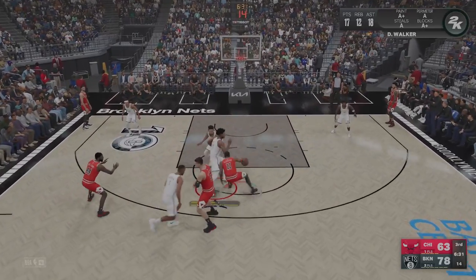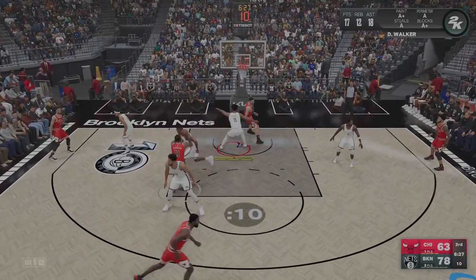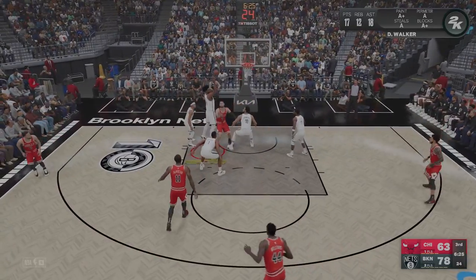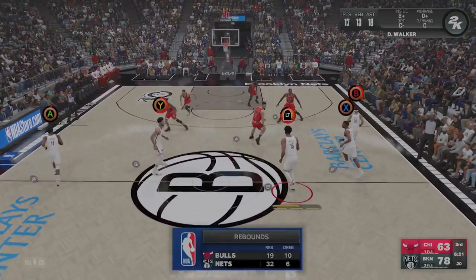Williams a screen on Warren. DeRozan with the ball. Picked up by Simmons. Goes up at the elbow. That one off the back iron and out. And they're up considerably because of their efforts on the glass.